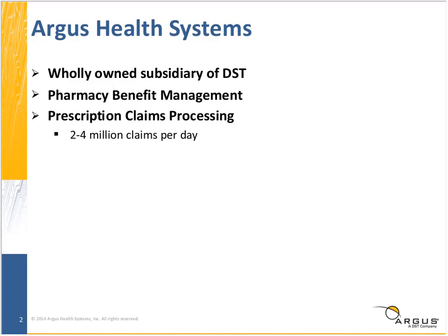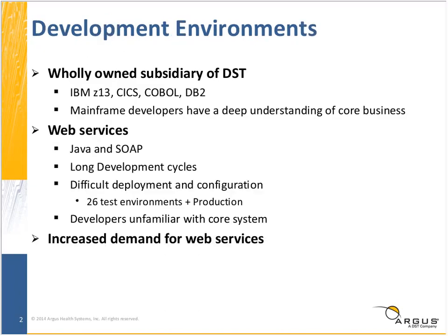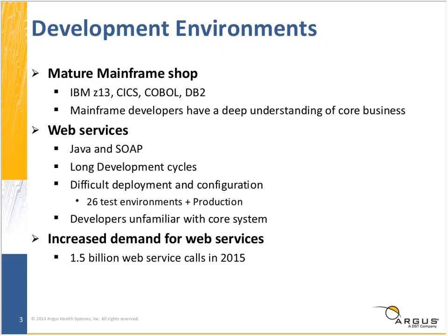Argus is a pharmacy benefit management company. Primarily, we process prescription claims. We do 2 to 4 million claims per day. That's our core system. In our development environments, we are a very mature mainframe shop. We have a lot of knowledge and experience in CICS, COBOL, DB2. We run on a Z13.